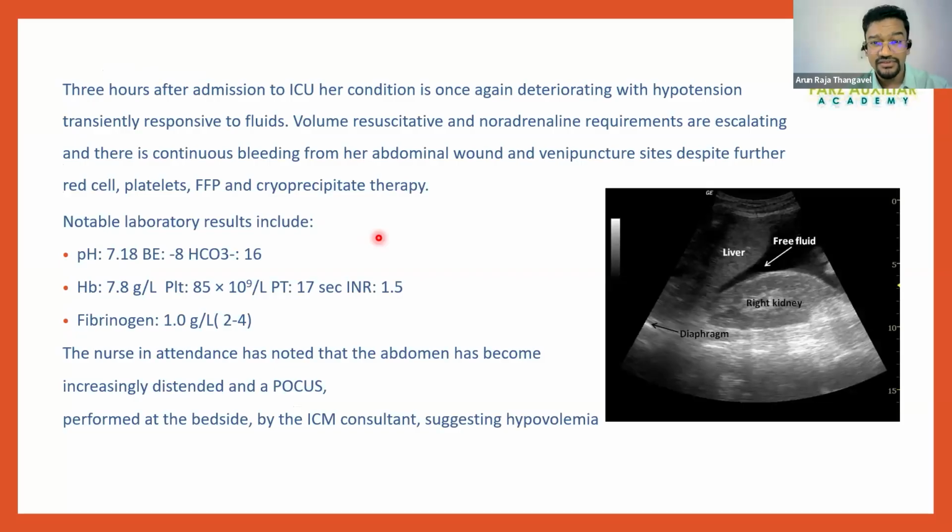So 3 hours after the ICU admission, she has another hypotension episode. She deteriorates again, still responsive to fluids, and the noradrenaline requirement continues to go up. She's being transfused more blood products. She continues to bleed from her abdominal wound and many puncture sites. You repeat a blood gas, still acidotic, although slightly better. Hemoglobin is slightly incremented, platelets 85. INR is slightly better, but still elevated. Fibrinogen remains low. And the nurse mentions the abdomen is getting bigger and bigger.